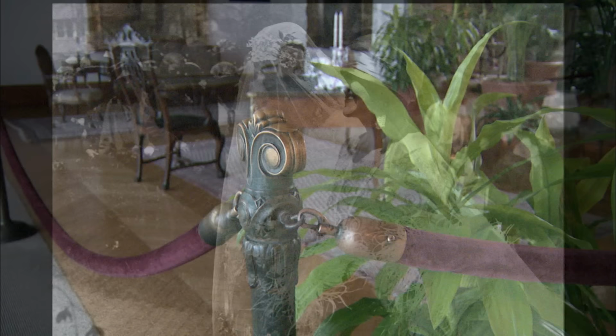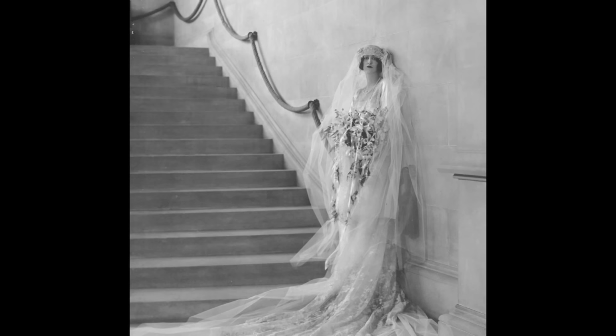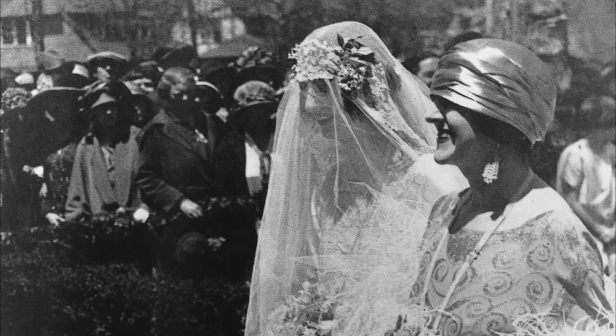You can often hear visitors to Biltmore ask about the similarities to Downton Abbey, one of them being Cornelia Vanderbilt's lavish wedding in 1924. Just like Lady Mary, Cornelia Vanderbilt's wedding attracted attention far and wide. Cornelia was married in 1924, and she was also marrying into the English nobility. Her husband was of aristocratic birth. We know from photographs that there was a huge crowd that had formed in Biltmore Village, and they were wanting to see who was coming to this wedding.